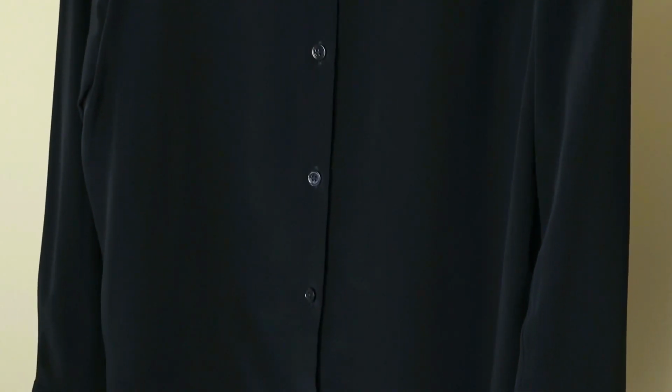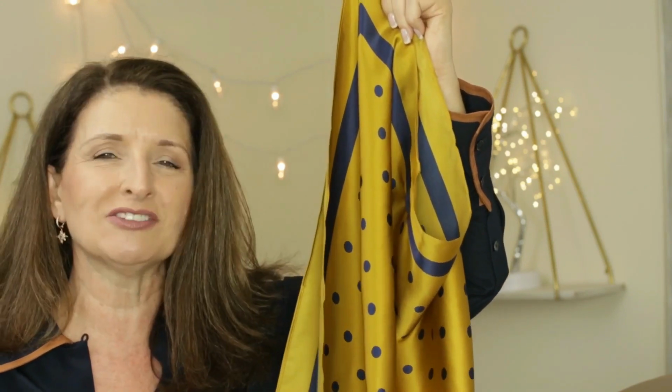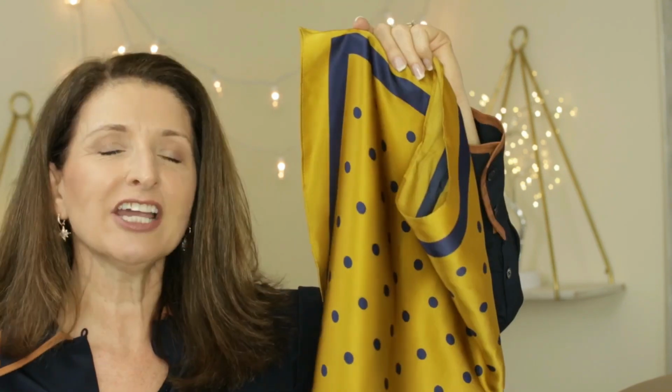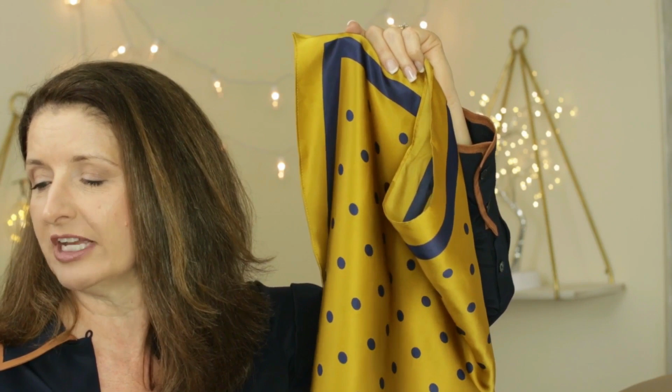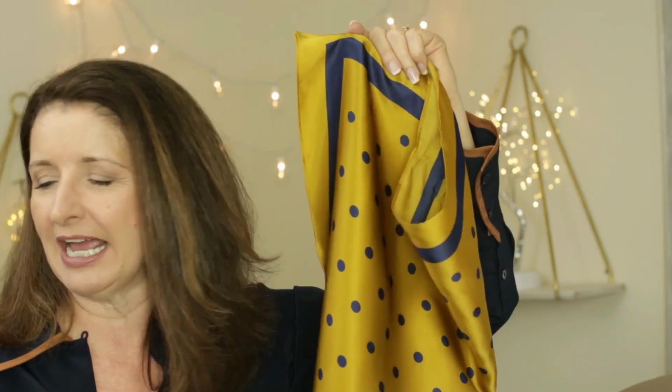On the lilysilk website, they're calling this the vintage polka dot silk scarf. I love this so much. This comes in 4 different colorways, and again, I had a really hard time deciding, but because these colors are so popular right now, I went with this kind of mustard yellow with this pop of blue. Not going to lie, I love how I'm learning about all of the different types of silk. So this one is 100% charmeuse silk. It is easy care, machine wash cold, and hang to dry.